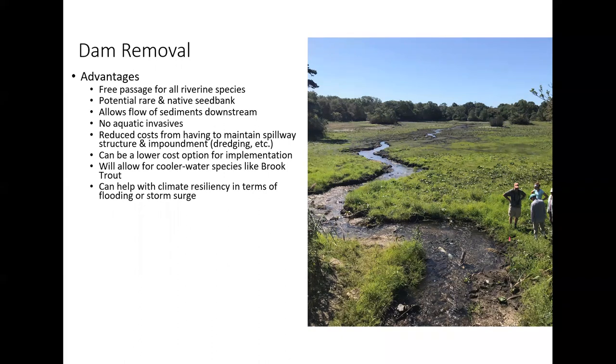This allows for free passage for all riverine species. So not just diadromous fish, but anything aquatic, insects, river otters, really any species will now have access to this free flowing stream system. Also, there could be a potentially rare and native seed bank below the pond levels. A lot of these dams, like I said, are very old. They could have been there for 50, 100 years or so, so they might have all these rare and native seeds just sitting below the surface, waiting for their chance to grow. You get rid of your aquatic invasives or aquatic plant problem because there will be no impoundment or dam. Basically, these will go away.